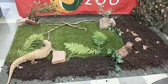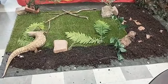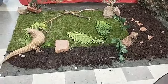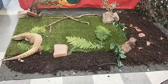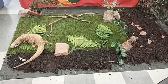So Rodney is an African Savannah monitor, and this is a large type of lizard that, as you probably can guess, is normally found on the African Savannah. So they are going to really enjoy hot, warm temperatures.